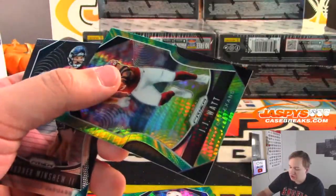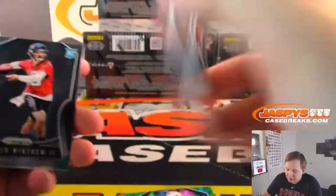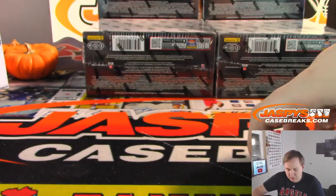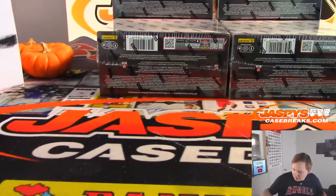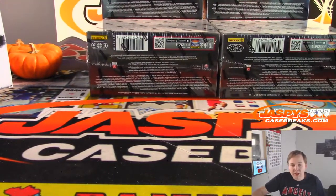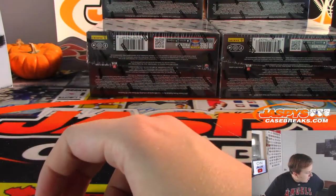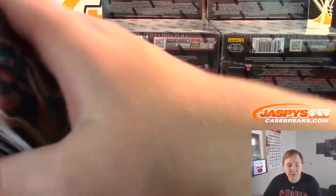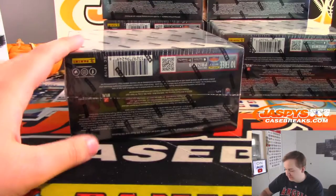And we have a J.J. Watt. Not TJ, but JJ this time. 138 out of 175. So we have more pick your teams of this in the store. Looks pretty loaded this year. Cardinals are still left. We just hit a Kyler Murray auto. Plus, you get all the rookies and numbered cards.